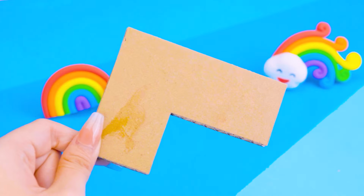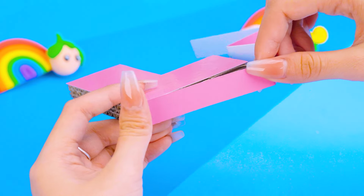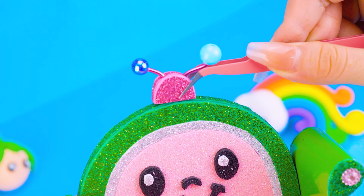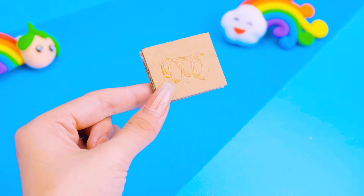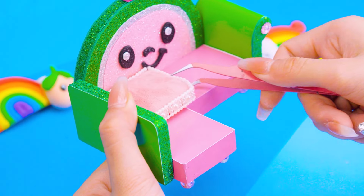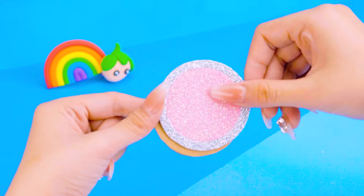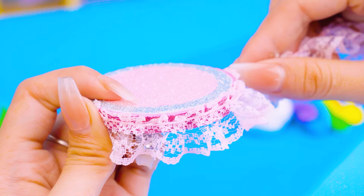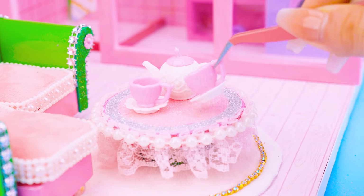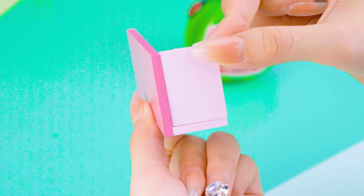I will make the living room with a beautiful and comfortable Kokomalan sofa. The sofa really needs cushions. Let me make them. Television shelf for the TV to stand on, using cardboard and colorful paper.